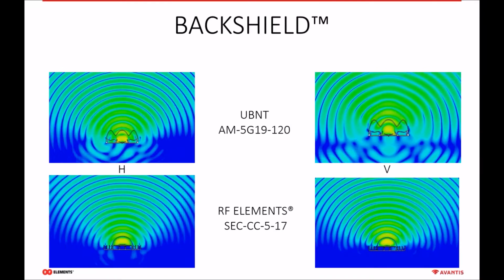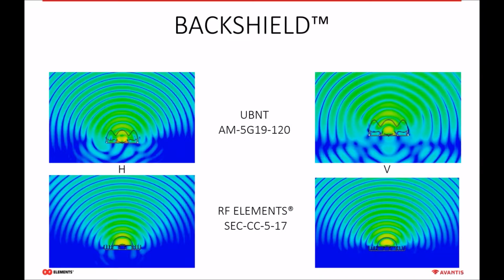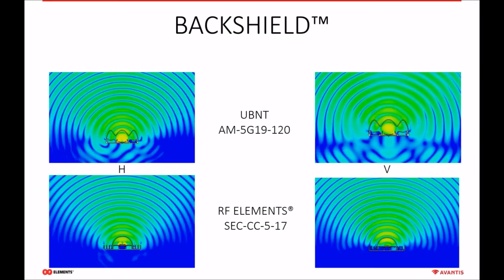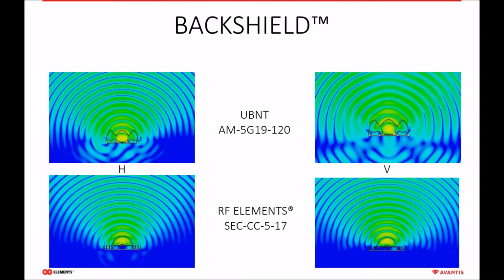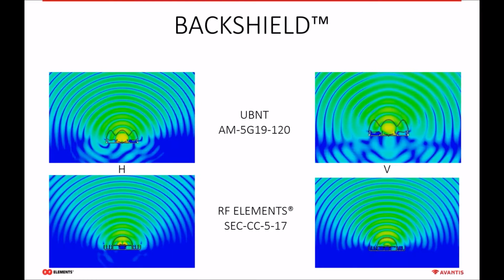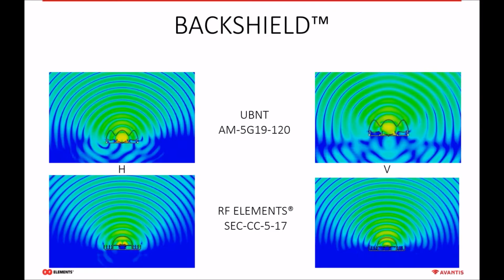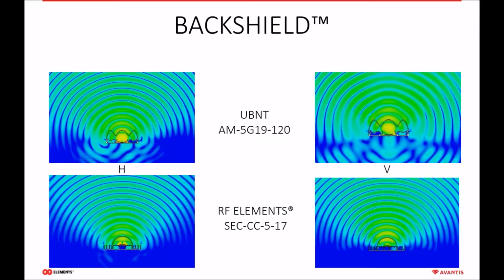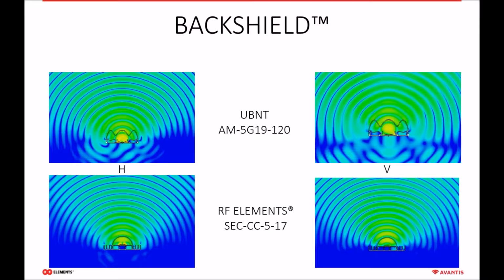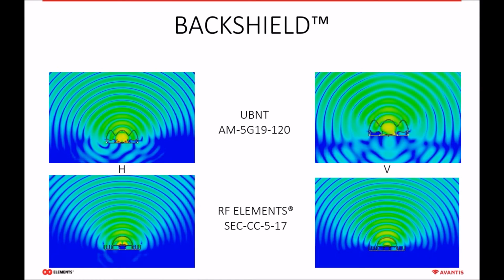And here you can see how effectively it works. This is a simulation of radiation, or radiation pattern, or how the antenna radiates the signal. An important thing is that we also achieve it with almost the same amount of material. So antennas are still, as you know, compact and light. I think that these pictures speak for themselves about how effective our backshield technology is.